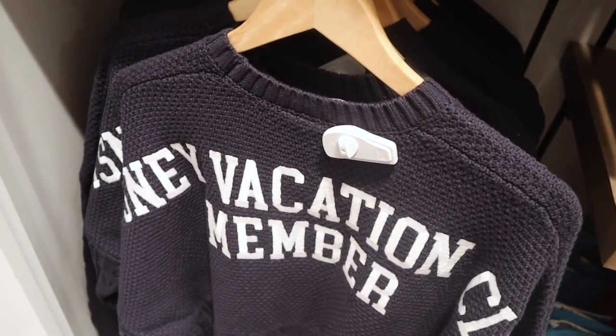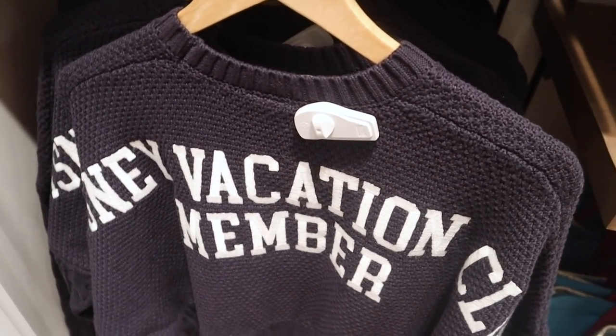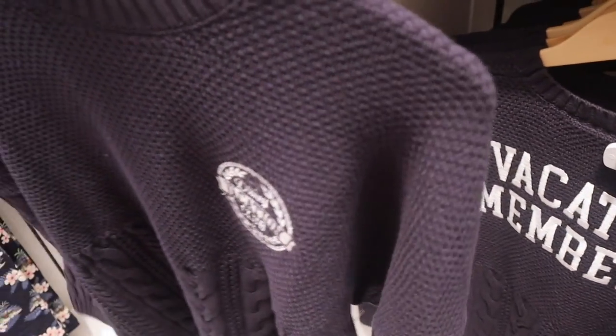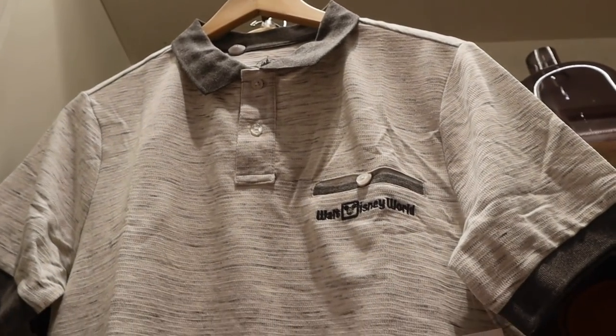Oh my goodness. They have, is it? I can't tell if it's black or blue. I think it's black. My sweater I just got, but this darker color that is so nice. And this is so nice too.